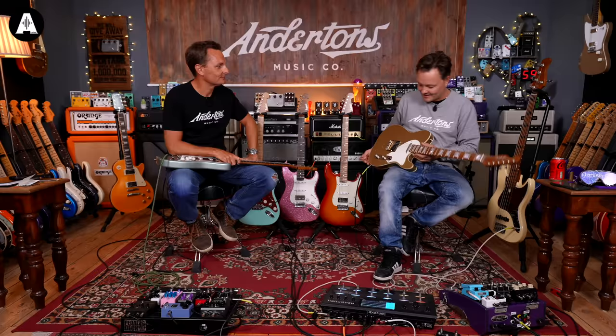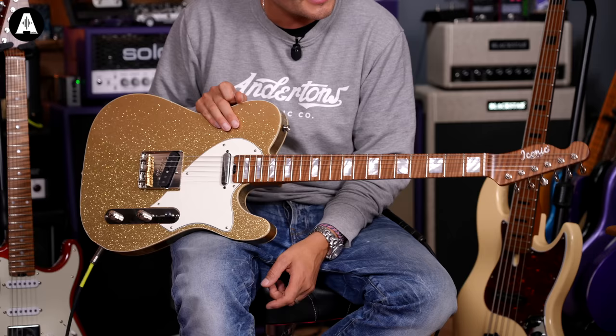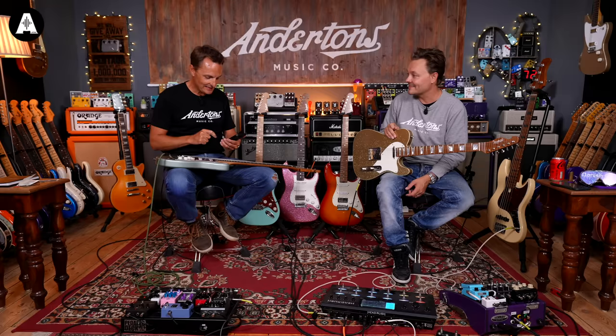As you can see, one thing that definitely sets this apart from a normal T-style, other than the absolutely magnificent gold sparkle here, is of course the reverse headstock. I'm just going to look up the Tamarack spec.